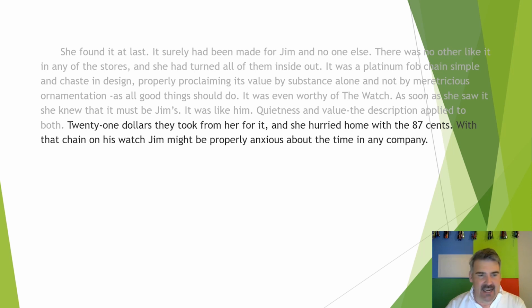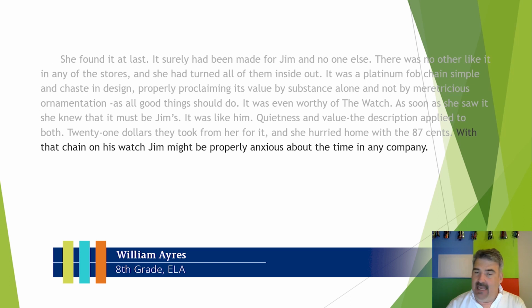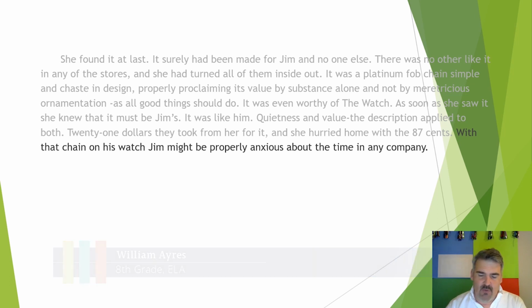So it wasn't just selling her hair that brought the watch. Her saving money before that helped to buy it too. Let's look at that second sentence again. "With that chain on his watch, Jim might be properly anxious about the time in any company." What do you think, would Jim be anxious about the time in any company with his new gift? Well, that depends on what kind of anxious he is, right? The word anxious can mean that you are worried or stressed. Another definition of anxious, though, is that you are eager or that you want something a lot.